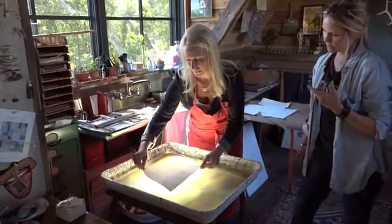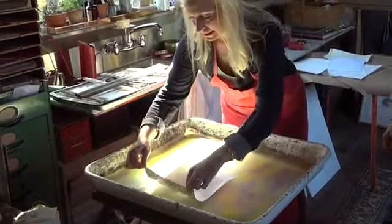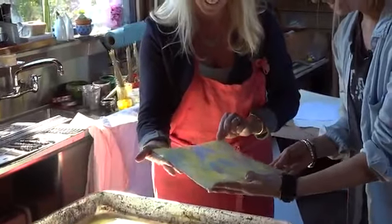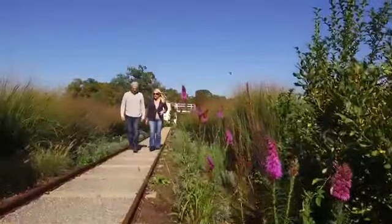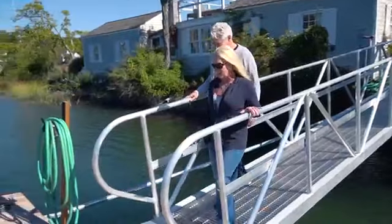Just lay it right on the surface. And then just lift it up. And there you are, voila. Thank you. Because we still had some time before the dinner party, Bruce suggested we go for a boat ride.